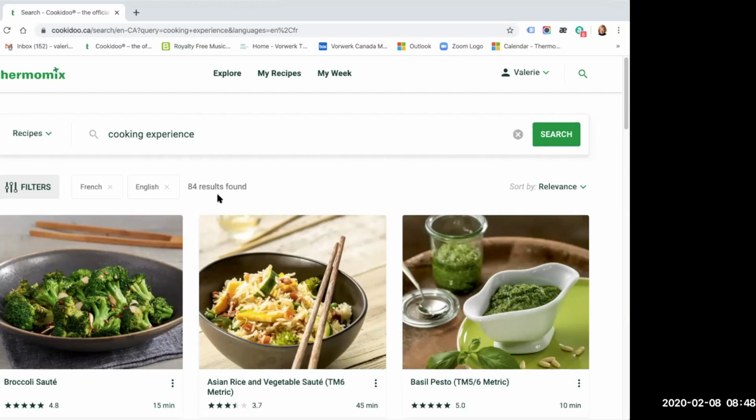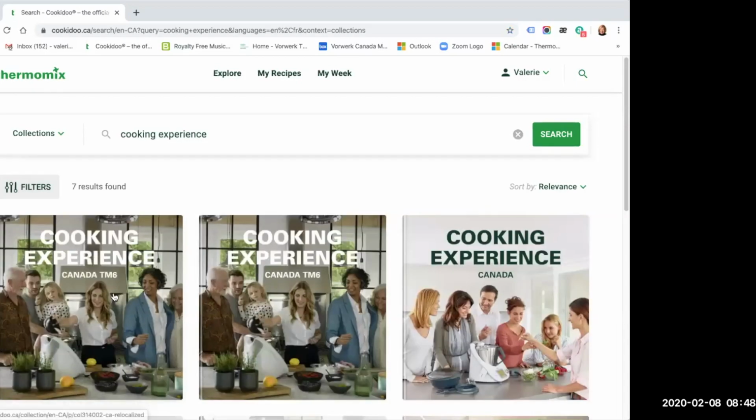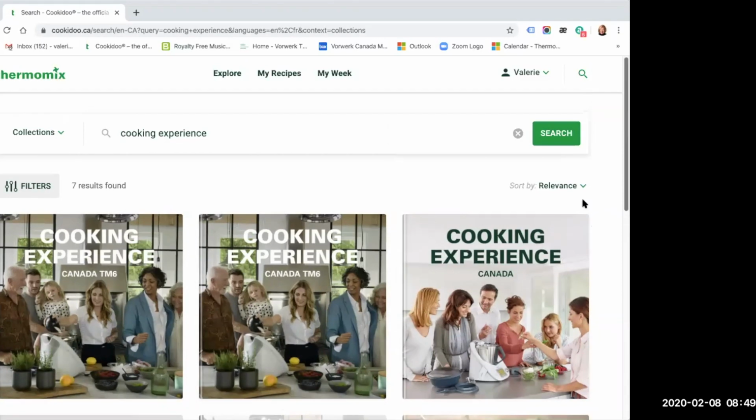There's 84 cooking experience recipes found, but that's not what I'm looking for. I'm looking for our collection, all 24 recipes that are on our cooking experience card from our welcome kit. So let's take a look up here. We want collection. There they are. This is the TM6 Canada Cooking Experience Collection. These are the ones we need, the ones with Canada. Let's open it up.